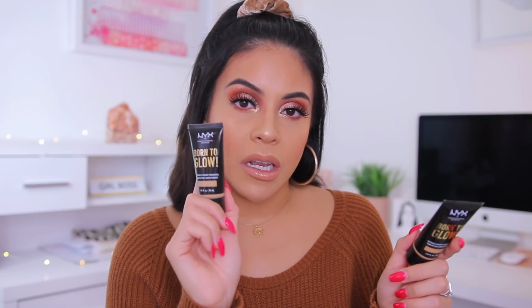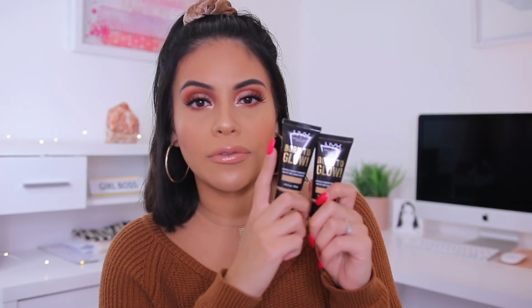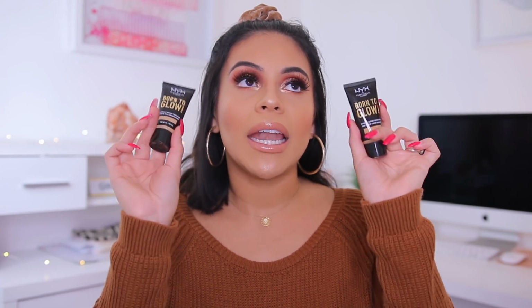All around, this is just a really great foundation for going out, for every day. It's super lightweight, it is buildable coverage, and it's really beautiful, and it's only $10, and I think their shade range is really good. So my everyday shade is Medium Olive. If I have a little bit of color, I will go in with the shade Neutral Buff just to mix it slightly, but my tan is pretty much faded at this point, so I'm pretty much going to be Medium Olive for the rest of the year. But it's a really great shade, and I like the undertones of this foundation as well. So this I have been loving.